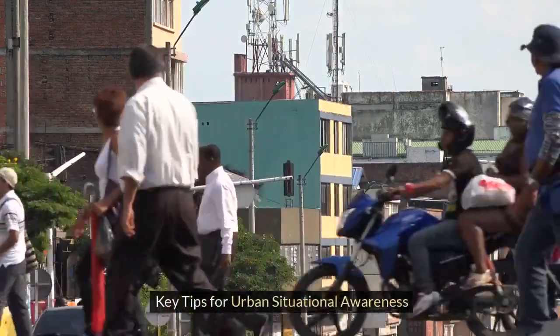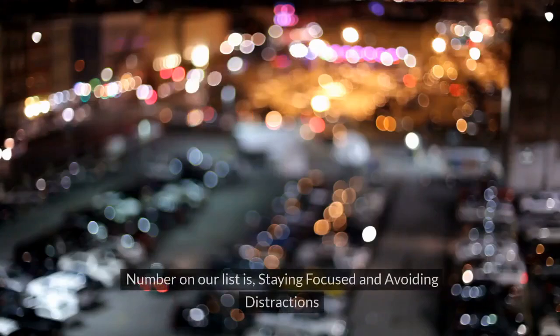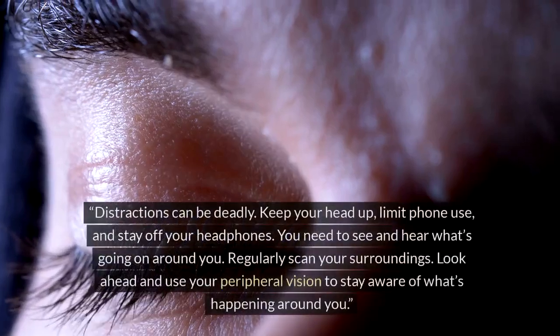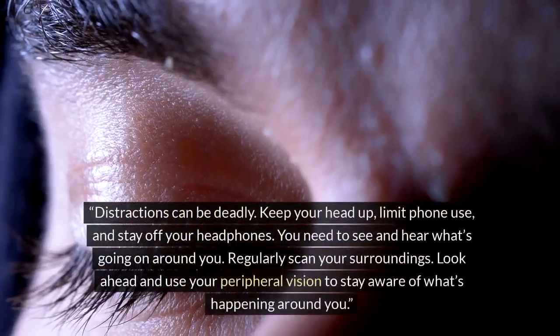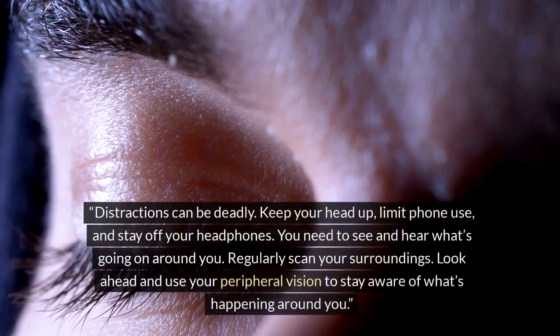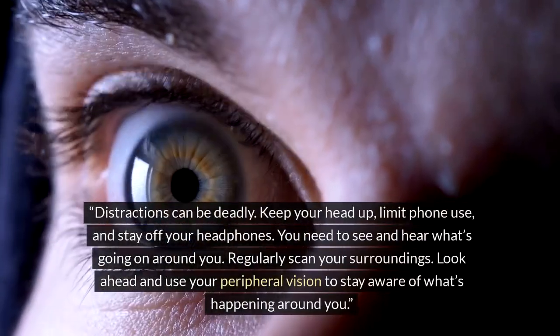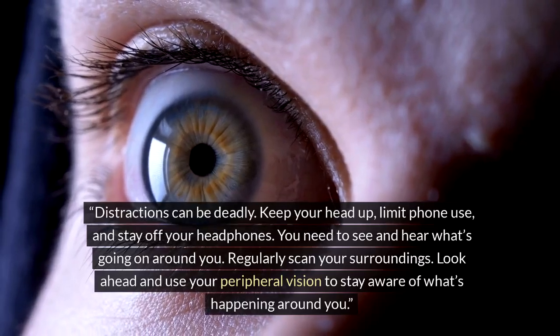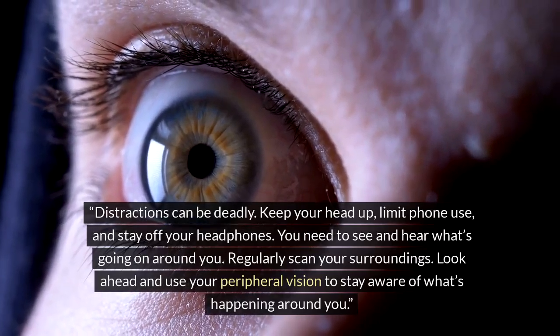Key tips for urban situational awareness. Number one on our list is staying focused and avoiding distractions. Distractions can be deadly. Keep your head up, limit phone use, and stay off your headphones. You need to see and hear what's going on around you. Regularly scan your surroundings. Look ahead and use your peripheral vision to stay aware of what's happening around you.